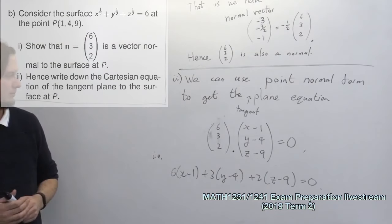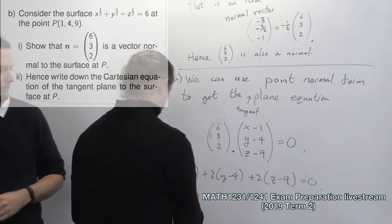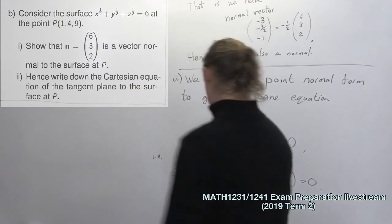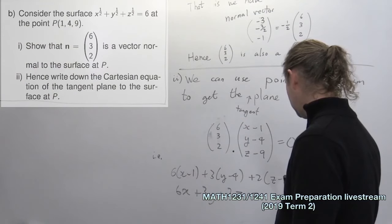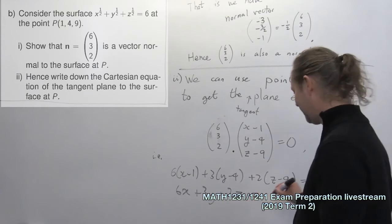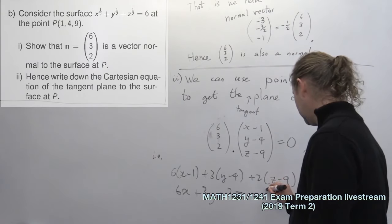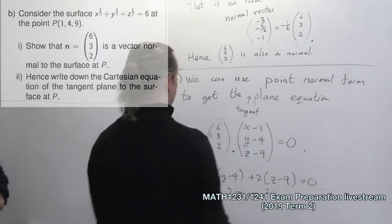It might be nice to expand that. Usually you'd see it written out as 6x plus 3y plus 2z equals something, which has got to be the rest of it, isn't it? Yes. Well, another way to do this is you do get it by that dot product. So 6 plus 12 plus 18. Should be able to do that one. 6 plus 12 is 18, plus another 18. It's 36. Okay. So that's all done.